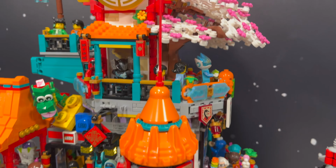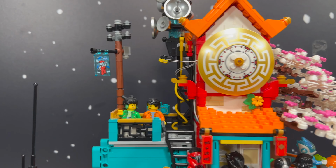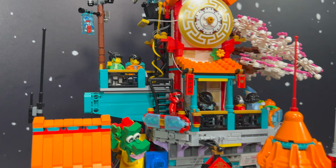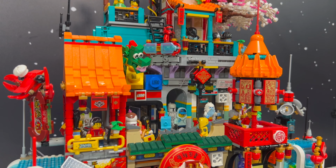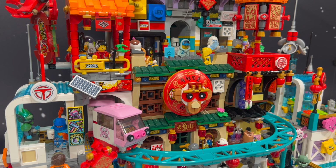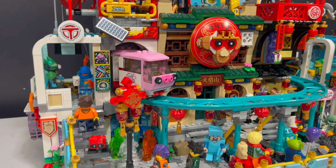Now, you said you used the City of Lanterns, and it was just several months of building. Would you say that the core of that set is still the foundation of this build, but then you've added all your extra elements and layers on top of it? I think like 35 to 40% of it is still the City of Lanterns.